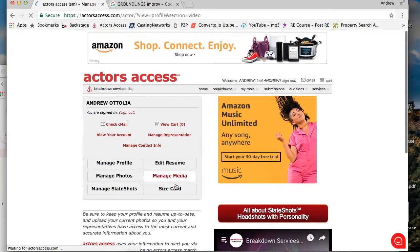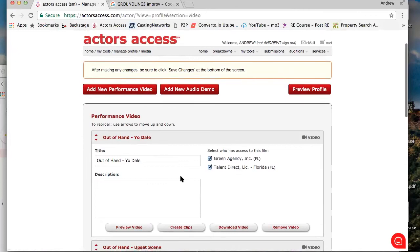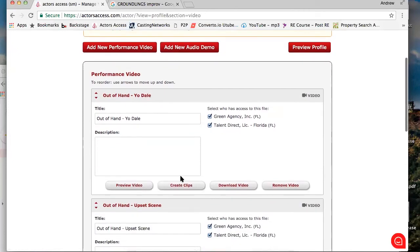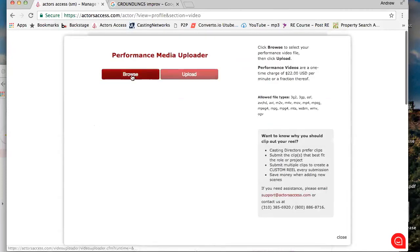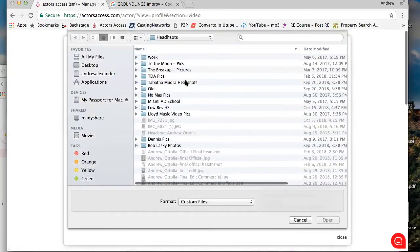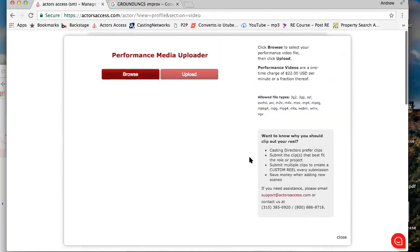You can upload your videos through Manage Media. You just add new performance video. Browse. Look for your video. Then it's going to upload, and it's going to go through a similar process as with the photos. Except, again, it's $22 per minute. Per minute.